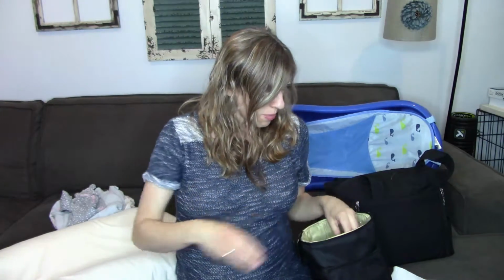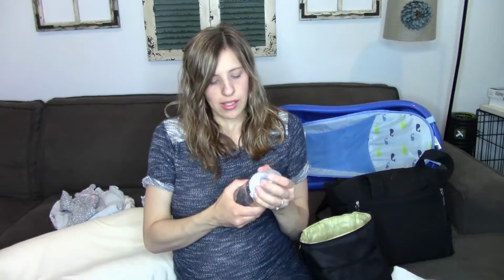Now, as far as being really nursing friendly, I would not say that this was at the top of the charts, but he did not have a hard time transitioning from breast to bottle with these Dr. Brown's. But like I said, I did buy some glass bottles for our new little one. I really like Avent bottles because they are nursing friendly. The way the nipple is shaped is really easy, I've heard, to transition from breast to bottle.